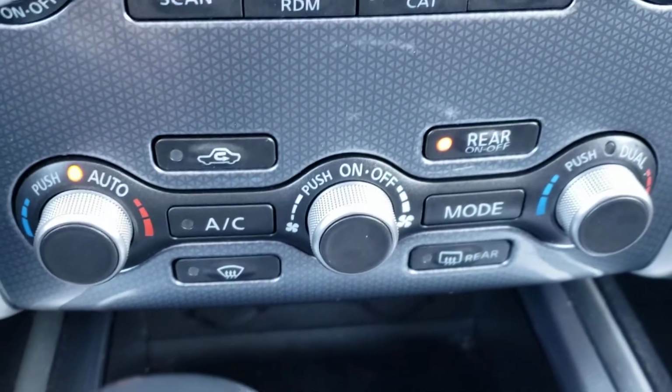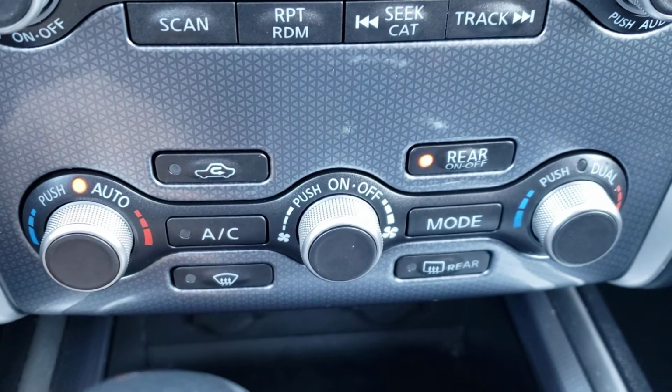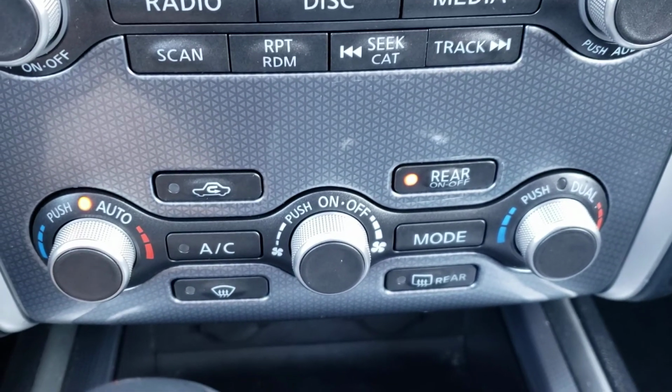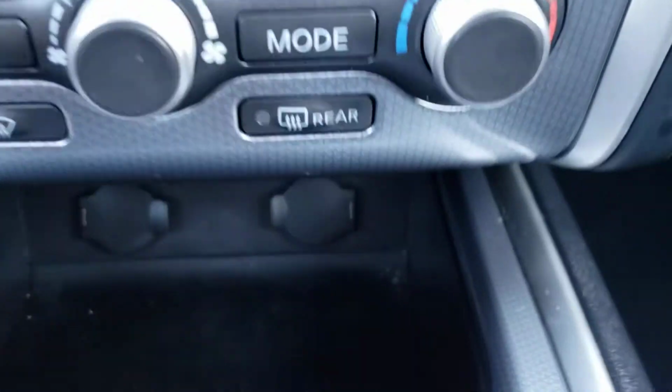Like I mentioned, you do have the tactile climate controls down here as well, and this vehicle does come equipped with air conditioning for those hot summer days, and you've also got the heated mirrors for those cold winter days, both of which are very nice features to have in the Okanagan. And like I mentioned, of course, it is a tri-zone climate control vehicle as well.